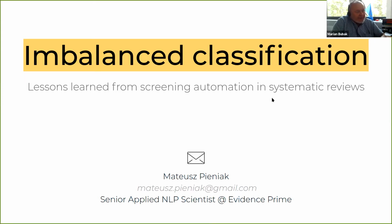Today we are very happy to host Mateusz Pieniak. Mateusz is a senior applied NLP scientist at the company Evidence Prime. And Mateusz agreed to present the ideas which are related with text classification. While the word text is not present in the title, the talk will be in large part about text classification, which is very important in our practical medical application. So, Mateusz, the floor is yours.